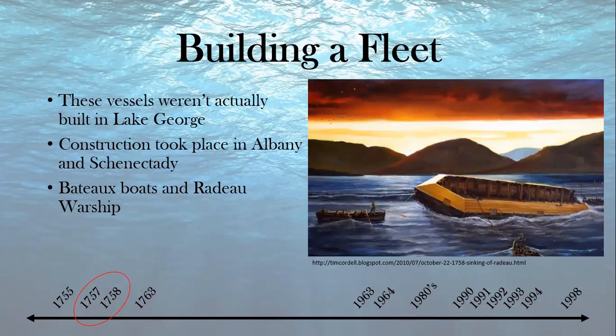Now, most of the vessels they constructed were called bateaux, but one of the boats that they built for their new plan was called a Radeau Warship. This unique vessel was wooden and had 7 sides to it. It was 52 feet long and 18 feet wide. And the reason that we know so much about it and the British fleet in general is because in 1990, after more than 200 years underwater, this vessel was found by a team of researchers at the bottom of Lake George.